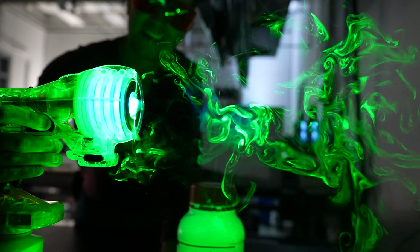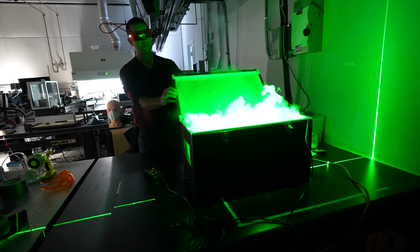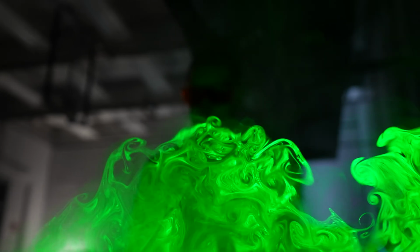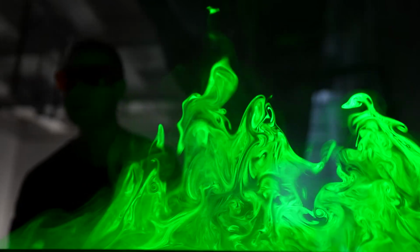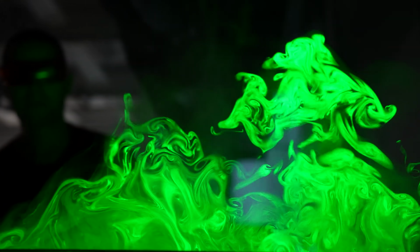This thing's gonna be full of smoke in here. You ready? Yep. What I really love about the laser sheet technique is it allows you to visualize the turbulence that's in the air. So this is a way we can see how the airflow in the room is actually being tracked. Oh, that's nice.